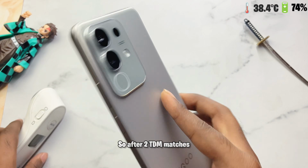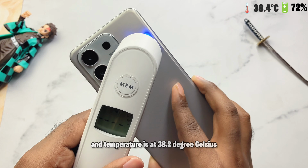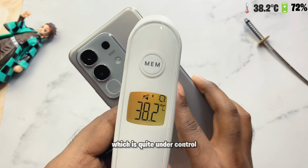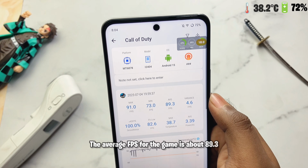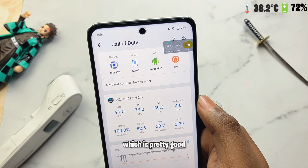So after 2 TDM matches, the battery dropped to 72% and temperature is at 38.2 degrees Celsius, which is quite under control. The average FPS for the game is about 89.3, which is pretty good.